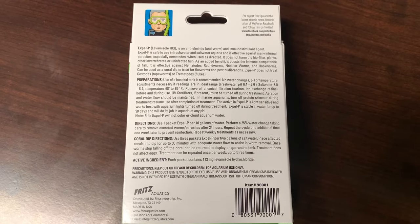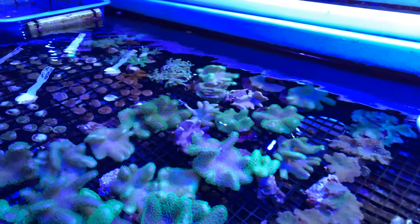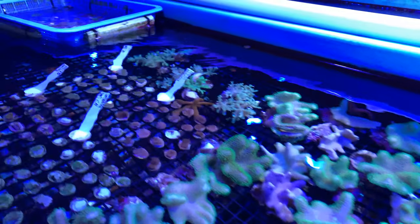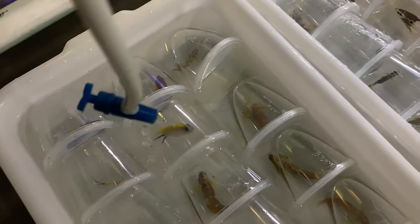And personally, as a coral guy myself, I am very interested in this product because flatworms are a very big part of the coral industry. So we're pretty excited to have another medication to use in our repertoire of stuff to maintain the health of our fish that we provide.